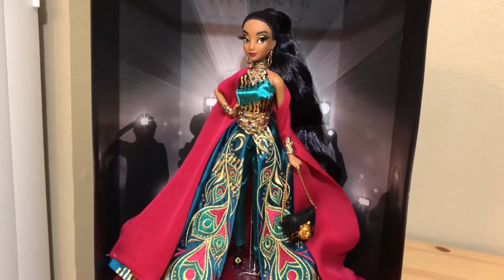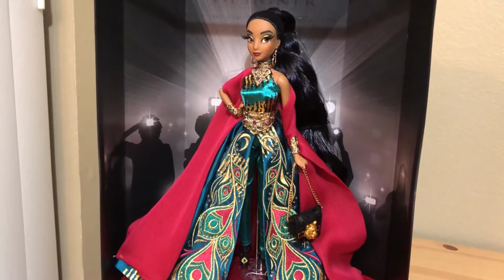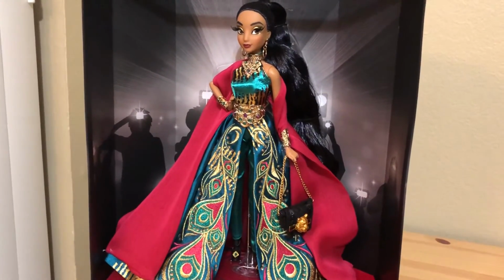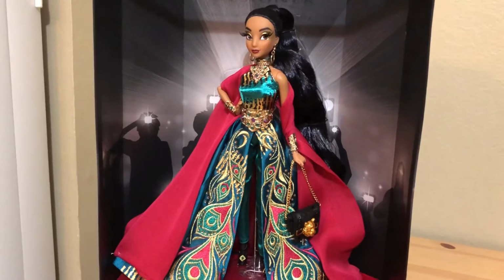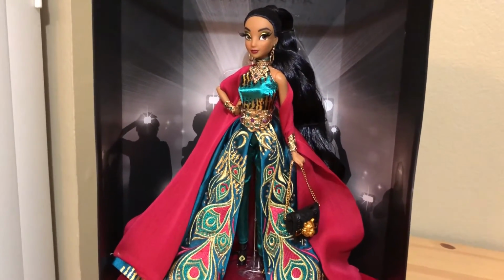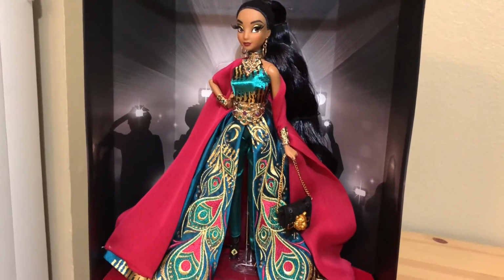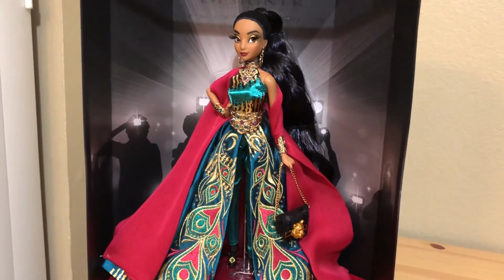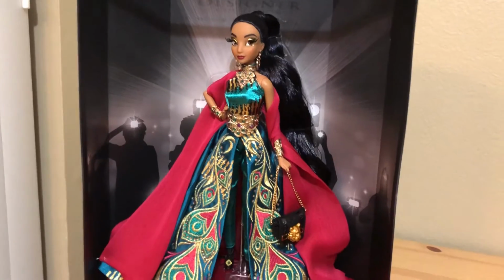Well, I can't wait for the other six princesses. We still have Moana, Aurora, Mulan, Pocahontas, Rapunzel, and Merida for next year. So yeah, let's hope that the designs on those are just as good as these.